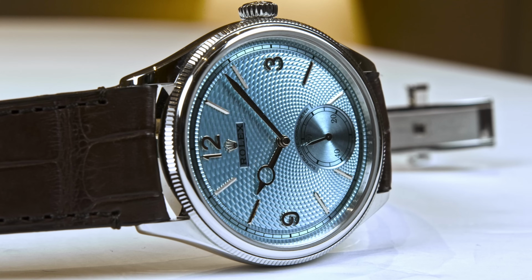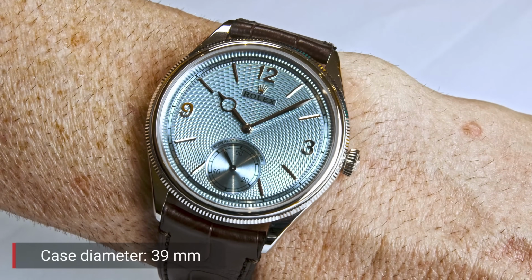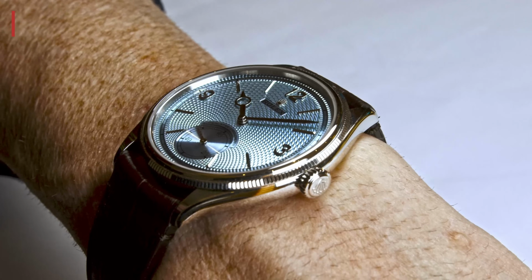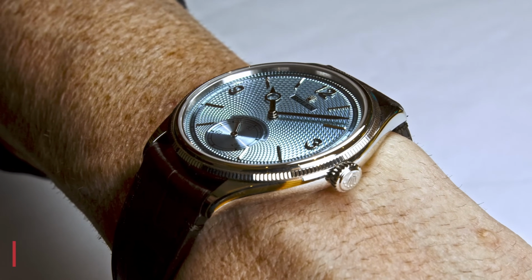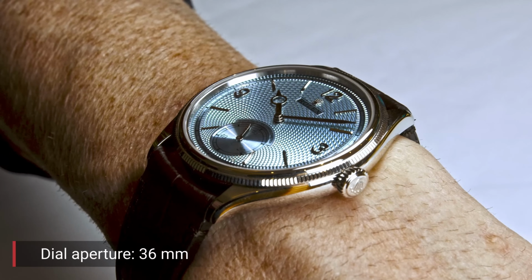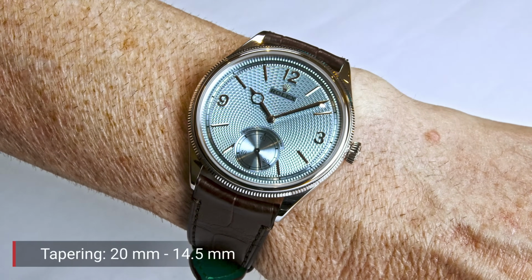So let me give you some information. The case diameter is 39 millimeter. The lug-to-lug distance is 45 millimeter, and the so-called dial aperture is 36 millimeter. And yeah, the strap is tapering down from 20 to 14.5 at the clasp.